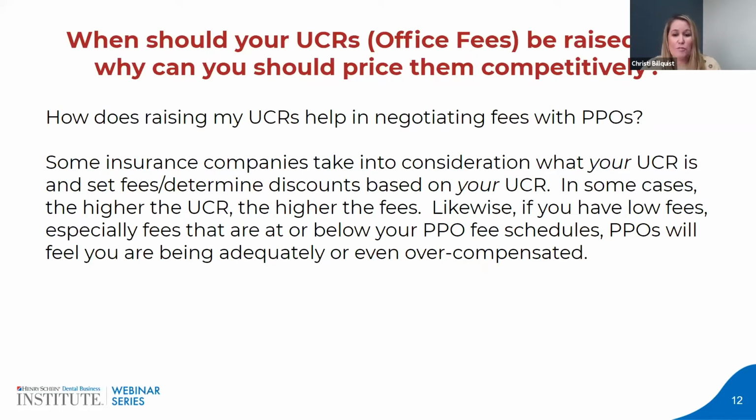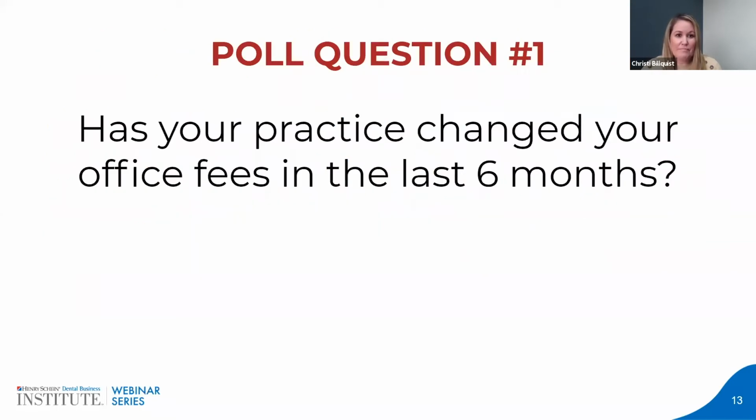So again, that helps you going into negotiations to have some gap between what you're charging and what they're paying you. Because obviously, if there isn't much of a gap there, they expect you to take a discount. That's the perk of being an in-network provider, is that discount. So they expect that. So make sure that if you're going to go into negotiations, that you've done your due diligence and that there is enough gap between your UCR and what the insurance company is paying you.